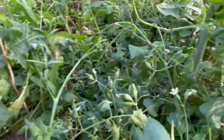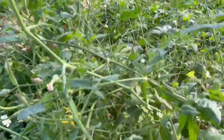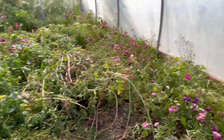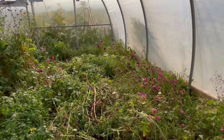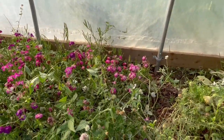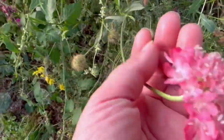And I decided after I received my gas bill, I'm not going to run the greenhouse this fall. So I'm not planting anything in here as cut flowers or for food production unless it's like spinach or lettuce. But yeah, all of this has to go.